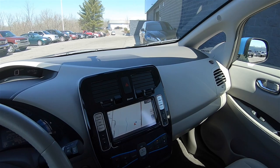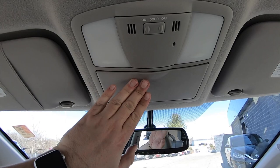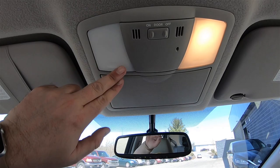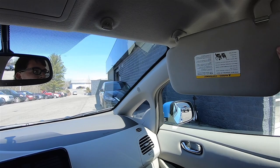Automatic dimming rearview mirror with HomeLink and universal garage door openers. Overhead, you have your overhead lighting as well as your sunglasses holder. And you have your dome override switch here. And the sun visors feature non-illuminated vanity mirrors. The visors also do not slide on extensions. You do also have overhead grab handles.